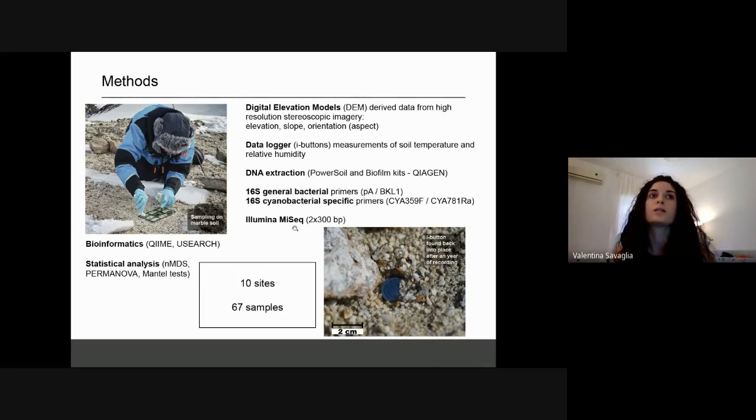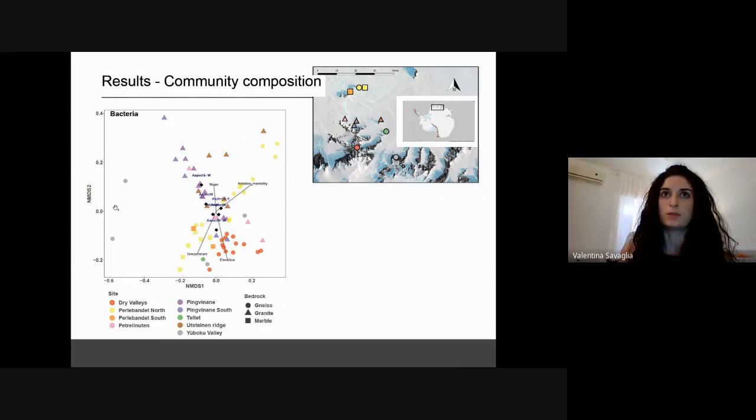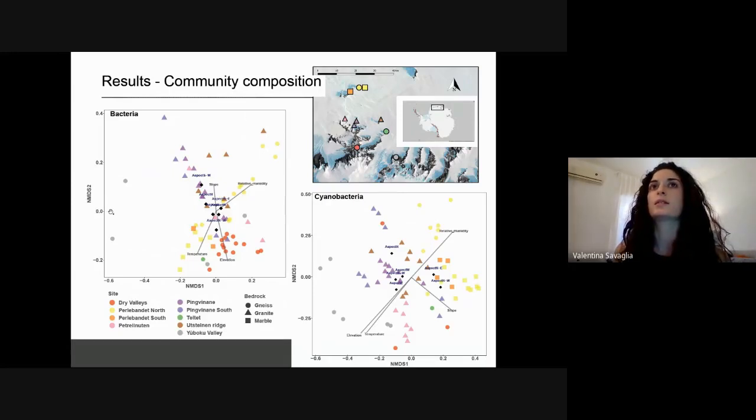We went through a bioinformatic workflow, and the data that I'm going to show you today are statistical analysis that I performed on a subset of this data, of these samples. So I'm going to show you the results of 67 samples, and that were taken within 10 different sites. So here I'm showing you an MDS plot of the bacteria results. And I'm also going to show you the cyanobacteria dataset.